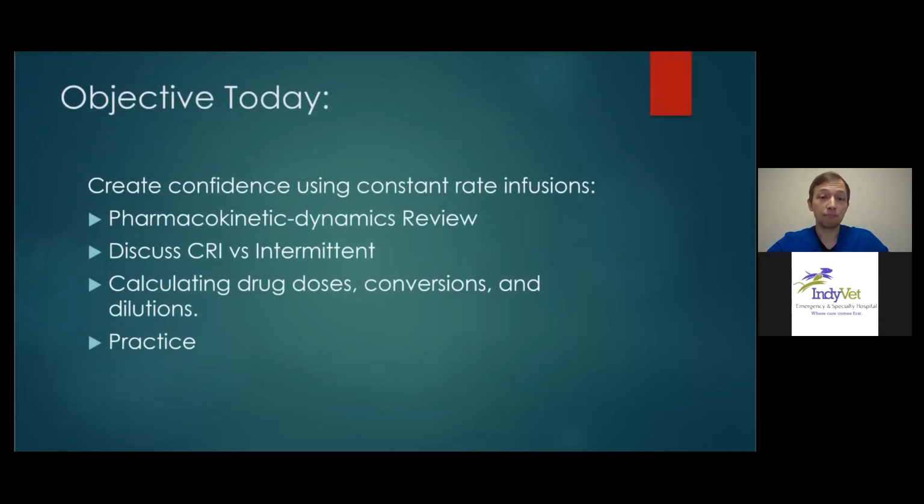So the objective today is to create that confidence. This lecture is going to cover the fundamentals of constant rate infusions. We're going to establish the basics of pharmacokinetics behind the infusions, discuss pros and cons about CRIs versus intermittent therapy. And then we're going to move on to calculations, including some drug doses, conversions, dilutions, and then practicing the actual calculations for constant rate infusions that you may use in a clinical setting.